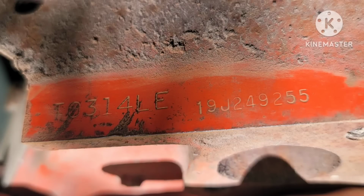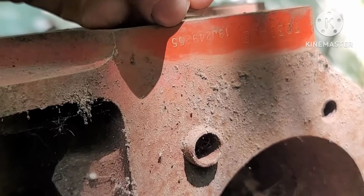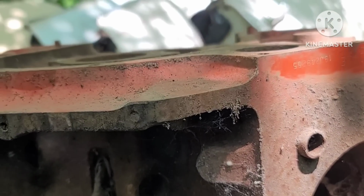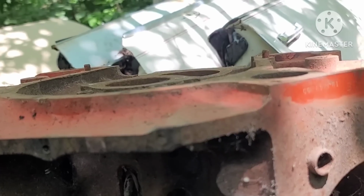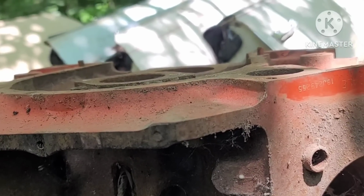So that LE on the pad just means that it was a Turbo 400 automatic, not a manual transmission option. And then these smaller letters here, that's the sequential for the VIN. In the 60s, there was a lot of rampant car theft starting to be a thing, either teenagers joyriding or people stripping vehicles and selling the parts.